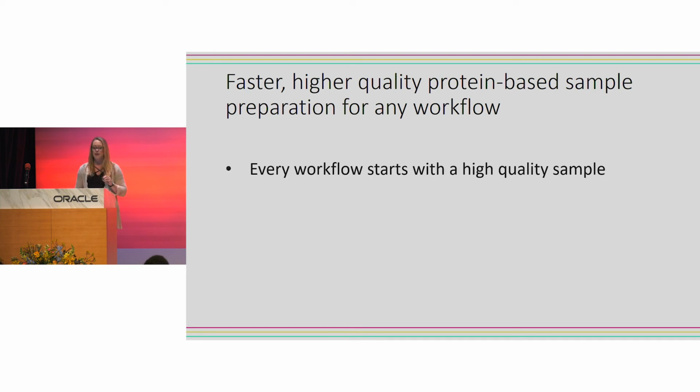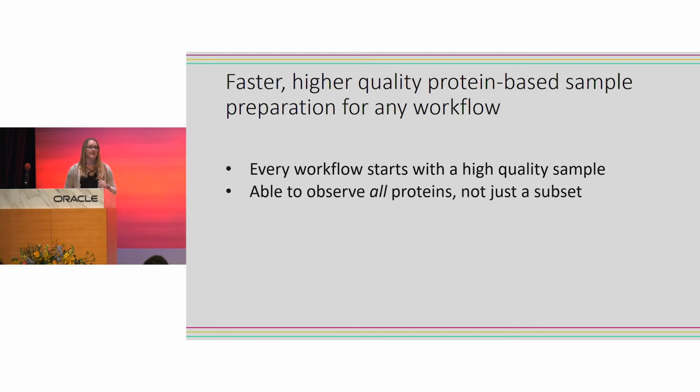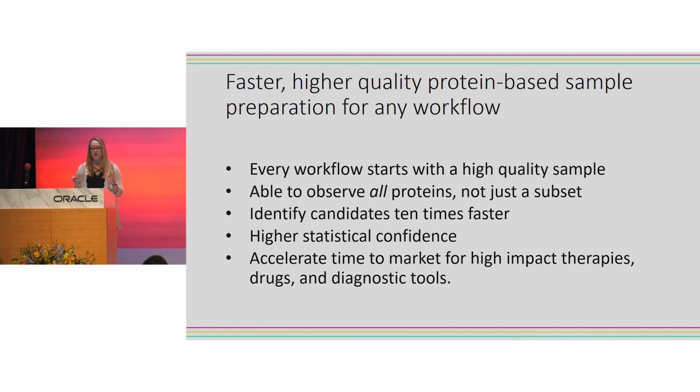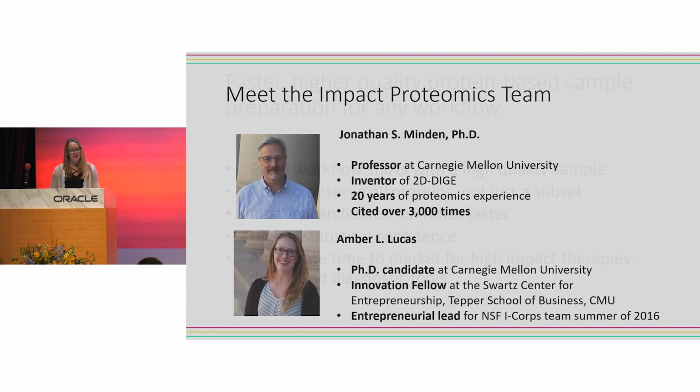We want to ensure every workflow starts with a high-quality sample. You should be able to observe all proteins, not just a subset. We want to let people identify candidates 10 times faster with higher statistical confidence. And our ultimate goal in all of this is to accelerate time to market for high-impact therapies, drugs, and diagnostic tools. It shouldn't take 3 to 10 years. It shouldn't take $2 to $40 million. And you shouldn't have a 0.1% chance of finding something. We want better odds. And so this is the team that's going to make it happen.